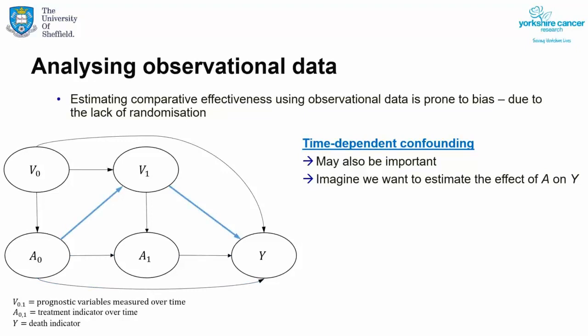And there's also an indirect effect where A affects future values of the prognostic variables V, which in turn affects Y. So for example, treatment might reduce the size of a tumour, and tumour size might be one of the variables in V. And that in turn improves the probability of survival. So that's an indirect treatment effect associated with A. Usually we want to estimate this combined total effect of A on Y. That indirect part of the effect is relevant because it's still caused by A.